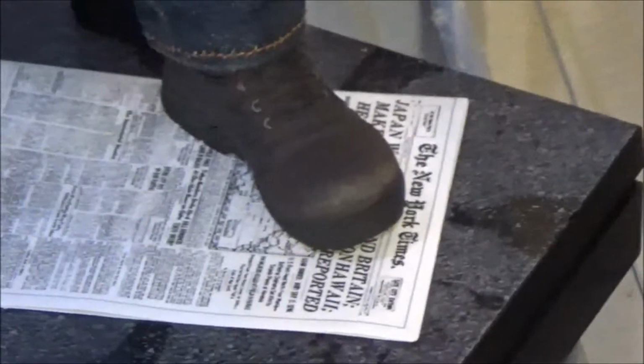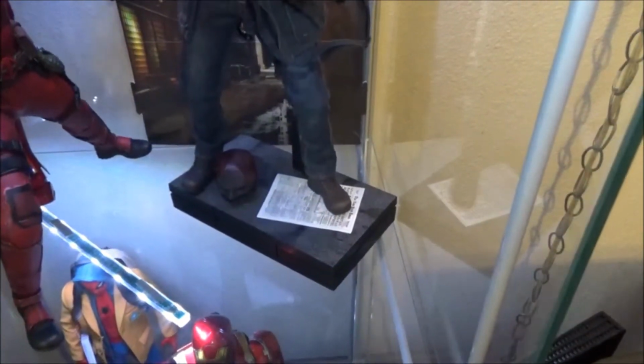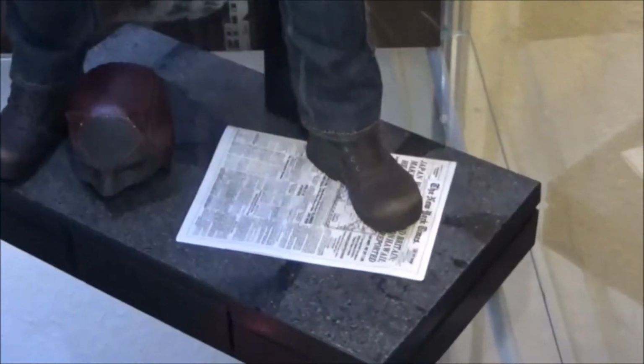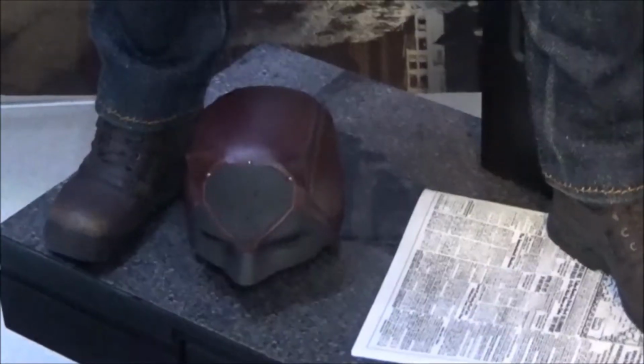And on his base, you can see there is a New York Times newspaper that he's stepping on. Because all of Season 2 was based in New York City, in Hell's Kitchen, so that's why I decided to put the newspaper right there. And then, of course, he comes with the Daredevil helmet.